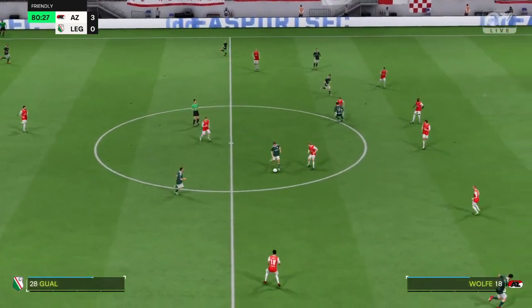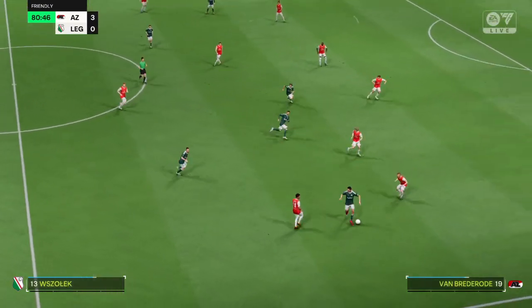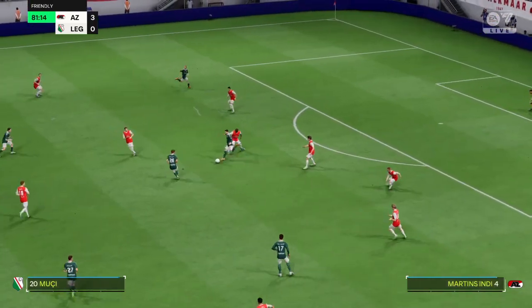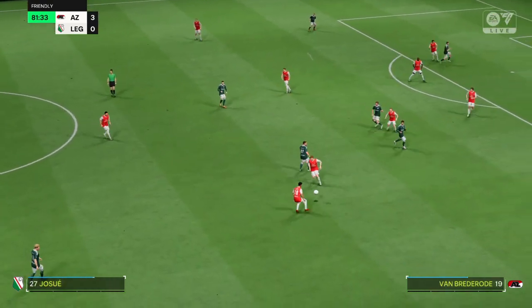Full time is looming. What do we make of this scoreline? Feels like a fair reflection to me. Well, they've been excellent and thoroughly deserve to win this. Some of the attacking play has been a pleasure to watch. They just look so dangerous when they go forward. If I was a defender, I definitely wouldn't want to play against this team.